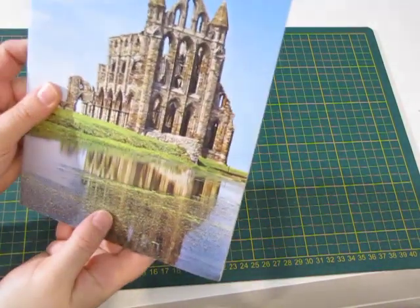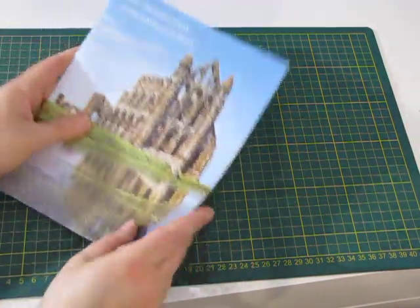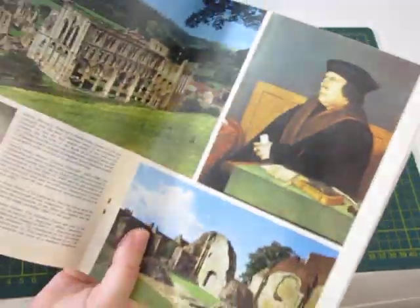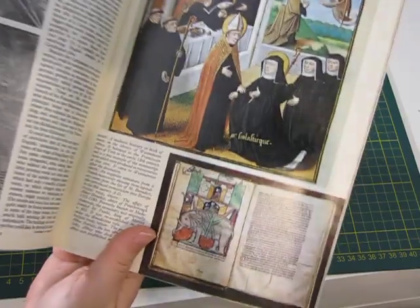The Dissolution of the Monasteries. This one had just a couple of nice vintage pictures that caught my eye, which was these ones, I'm pretty sure. And that one. It's got a few others, but not too much.